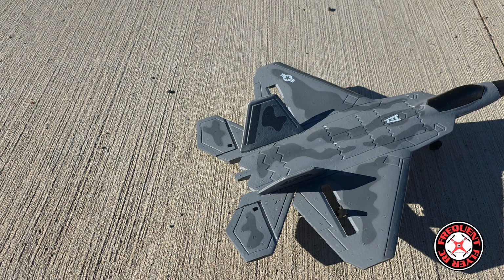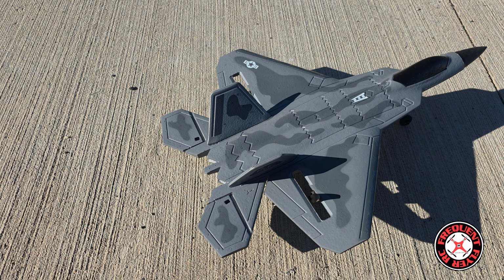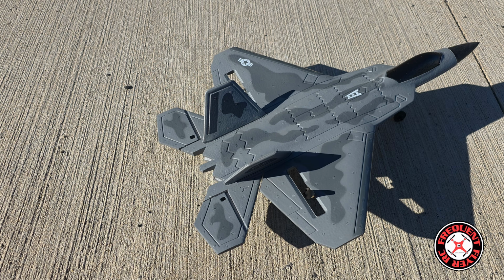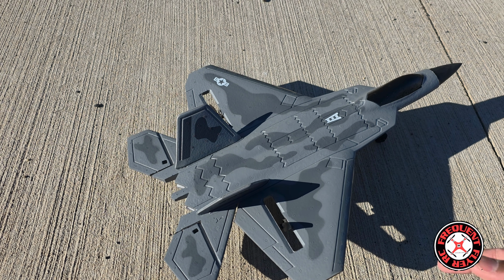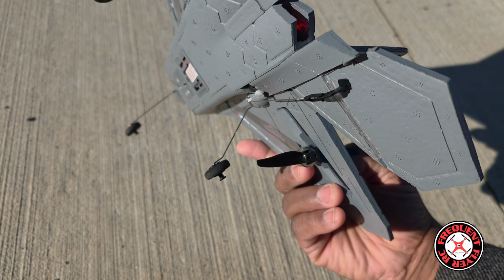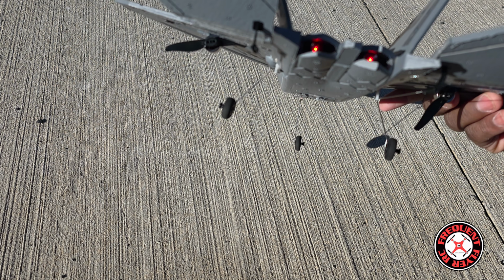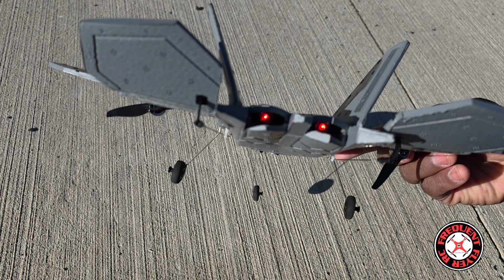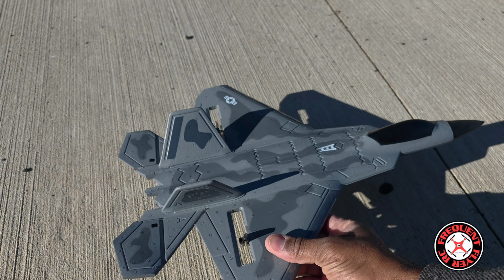Oh, I forgot to stop my timer. My timer's still going. I can't remember what button stops it. Oh, there it is. Yeah, we were going for about 9.5 minutes with this guy non-stop. Oh, well, we did do a couple landings actually. Check out the red lights in there and the exhaust and everything.